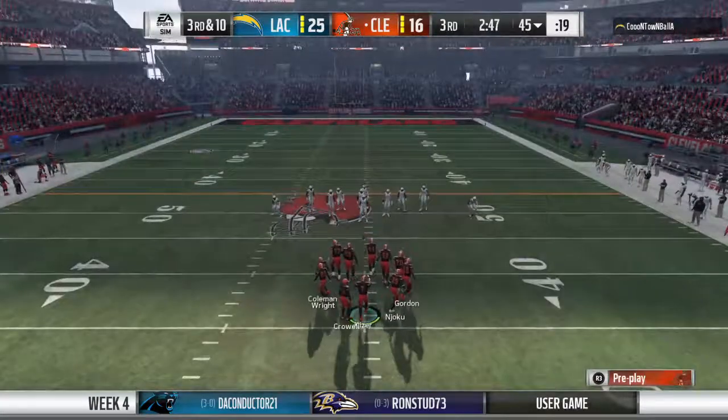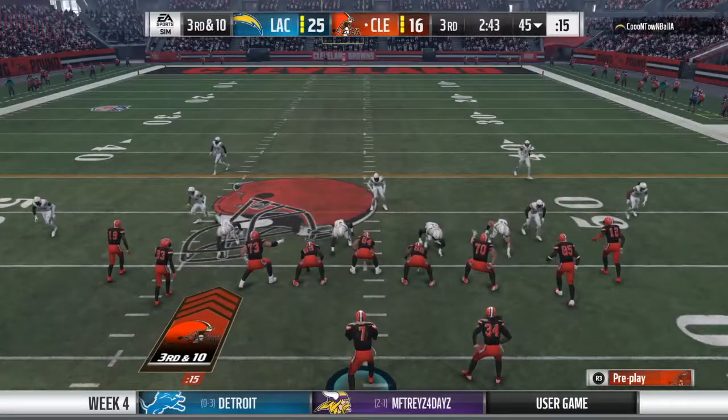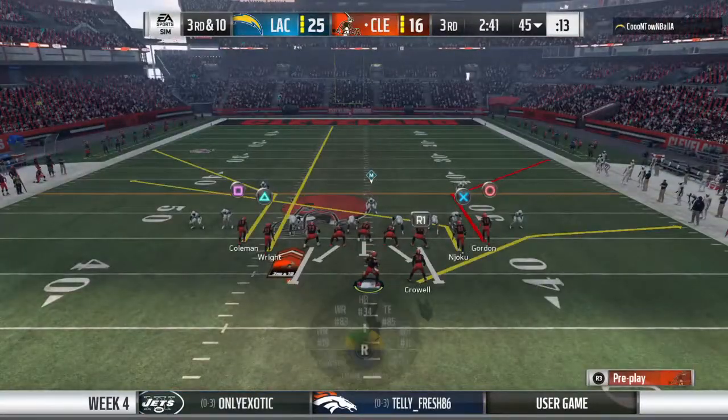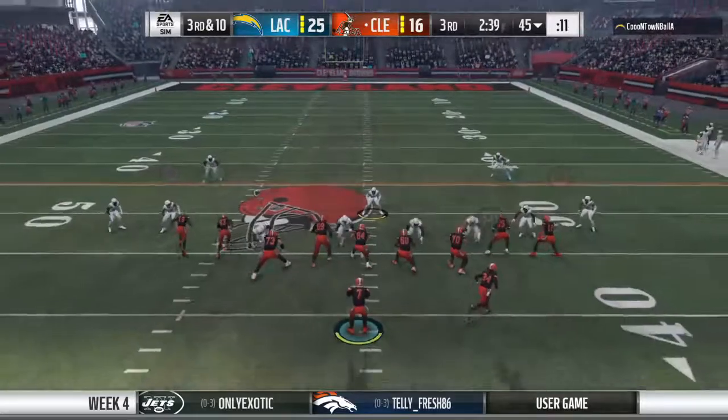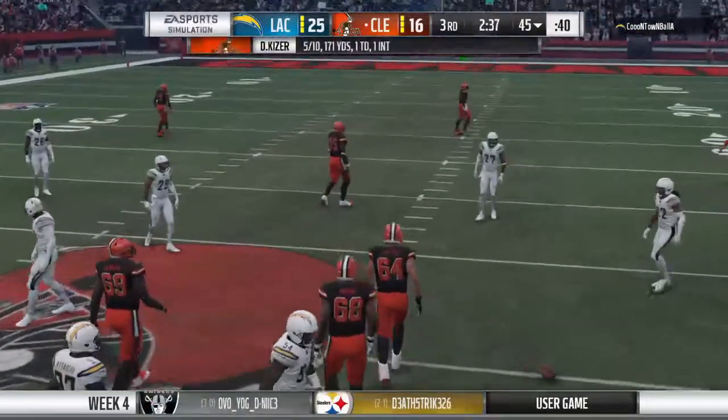So a 3rd and 10, and defensively, a dime look. 6 DBs. Here we go. Flex round. Working out of the gun. Here's Kaiser, and almost picked off.